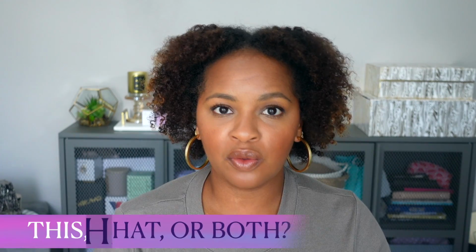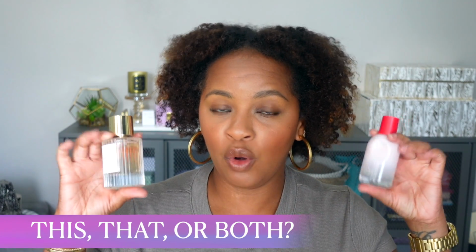So Glossier You comes in a 50 ml size, which is what I have, but it also comes in a 100 ml size. The 50 ml size retails for $72, and the 100 ml size retails for $104. For 22 Orris, the bottle only comes in one size, and that's the 50 ml size, and that retails for $98. So do you need this, that, or both?